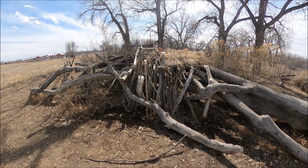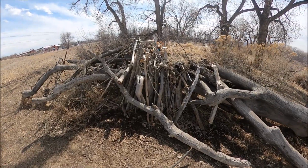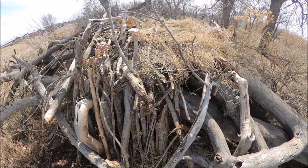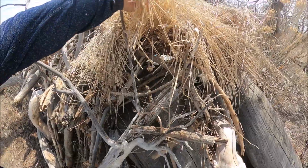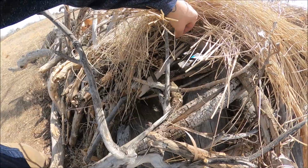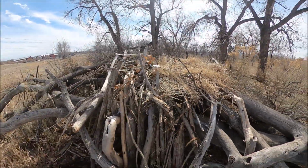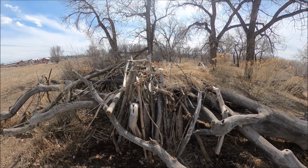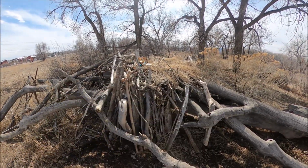But can't get over that grass roof. That might be the coolest part of the entire structure right there. But we're finding that similarity a lot. The first little roof structure that Mike and I found that was replaced with a teepee recently had some grass tucked in there, and this has it here and all throughout.